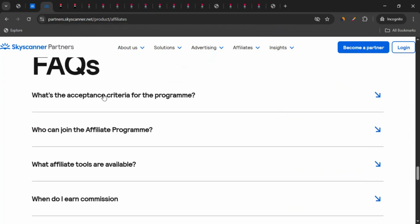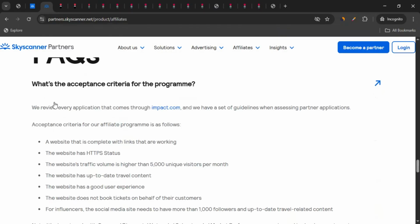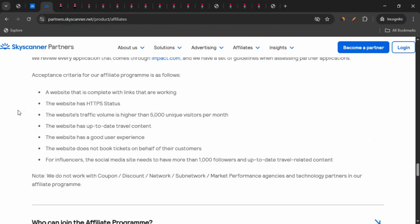What's the acceptance criteria for the program? You can click here, and this will give you an idea what you can do to get the approval from them. You should have a website or blog that is complete with links which are working. There shouldn't be any links which are not working, and you have to ensure that the website has HTTPS status. How do you know?